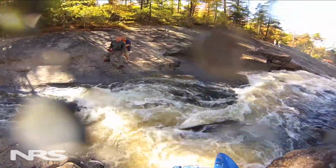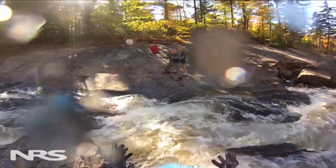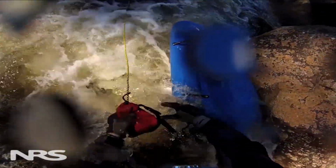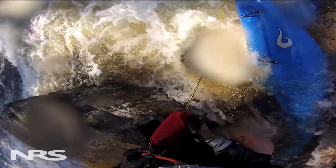Bill instructs me to attach a throw rope to the front of my boat. Here, Bill throws me a throw rope, nails the throw. So the guys on the shore are paddlers. They are really well trained in SRT. I've paddled with them before, and I know they're very safety oriented. It's nice to be able to trust them and listen to them during a rescue.